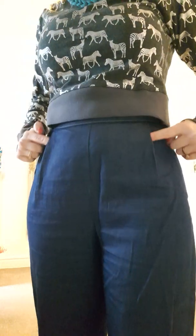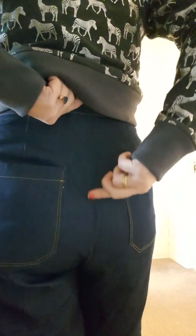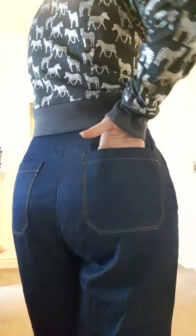They have darts on the front just here, and they've got darts on the back just here, which is ideal for somebody like me because I have got a small waist. I did a bit of a hollow adjustment just here, just to nip them in a little bit more. And they've got a nice, very simple waistband just here, which I was able to get some top stitching in. And then they've got the side zip just here. And of course you've got some back pocket detail.